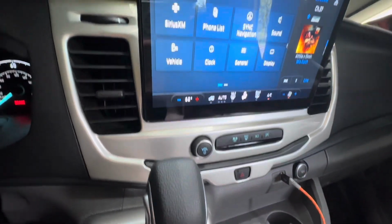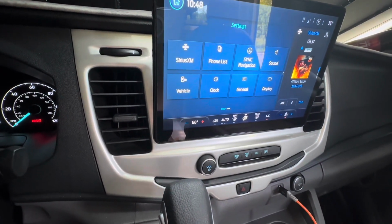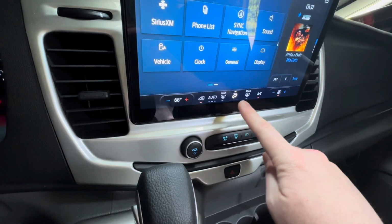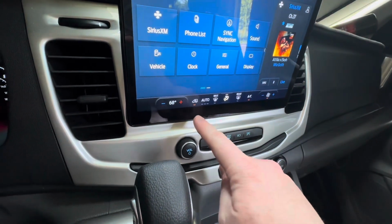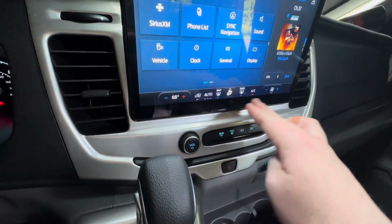So Ford pushed out an over-the-air update for vans. If you had a Wi-Fi connection, it would get it. You can see it did upgrade this screen down here. Like this is a different color. It's now bright. I don't know why it shows up yellow on the phone, but it's white. That circulate button was not there before, so they kind of changed that a little bit.